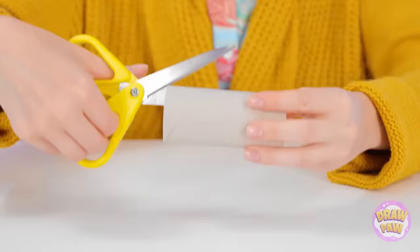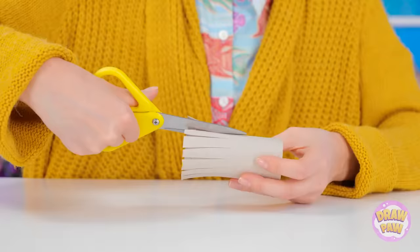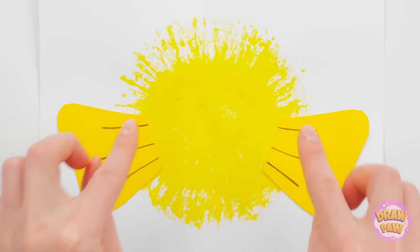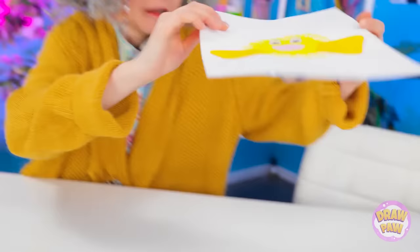I'll start by making small cuts along the tube. Just like this. I'll go all around the tube. Then I'll dip it into the paint. This'll spread the paint out. Now I can add these pieces of paper. And a face. It's a fish! I'll put it right here.